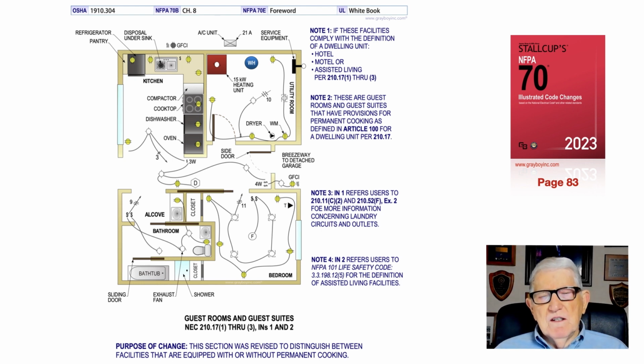Now this illustration deals with guest rooms and guest suites in accordance with NEC 210.17(1) through (3), including the informational notes 1 and 2 for additional information. Now, notice this purpose of change on page 83 of the NEC can basically be illustrated in the 4 notes that you see. Note 1 basically reads, if these facilities comply with the definition of a dwelling unit, hotel, motel, or assisted living, as outlined in 210.17(1) through (3).